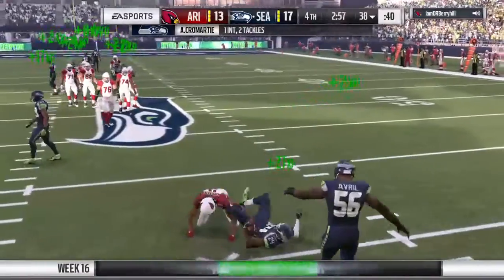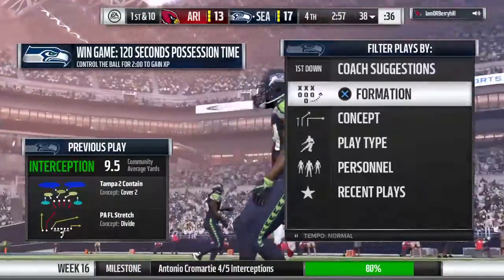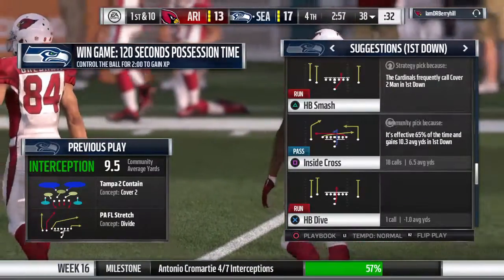Picked off by Antonio Cromartie. And he'll actually lose 6 yards on the return, but I don't think they care. They've got the football back. And Seattle now ready to march onto the field.